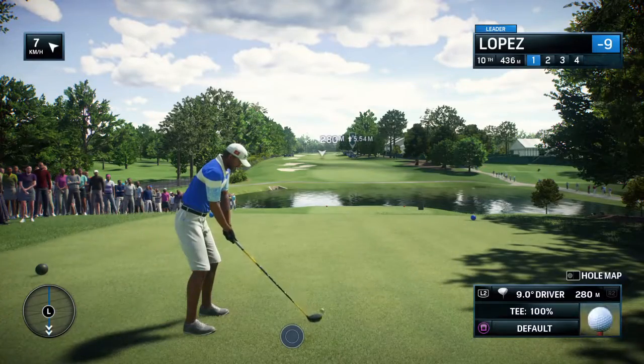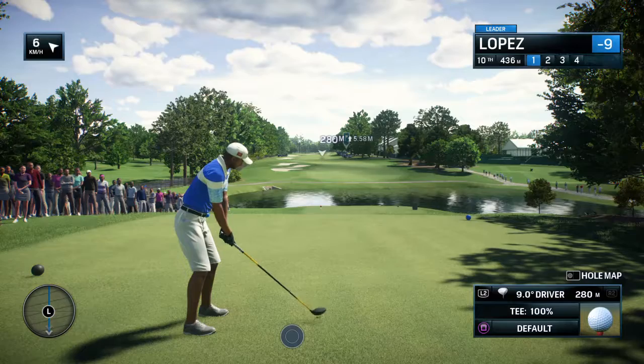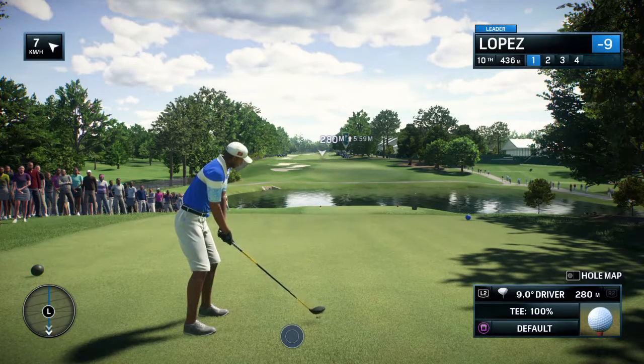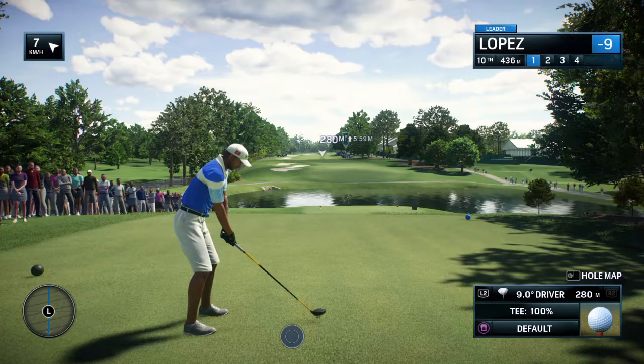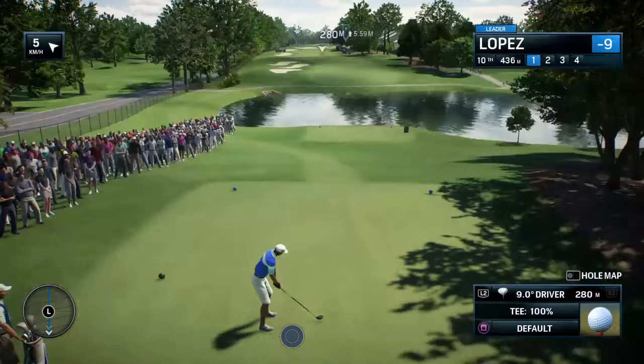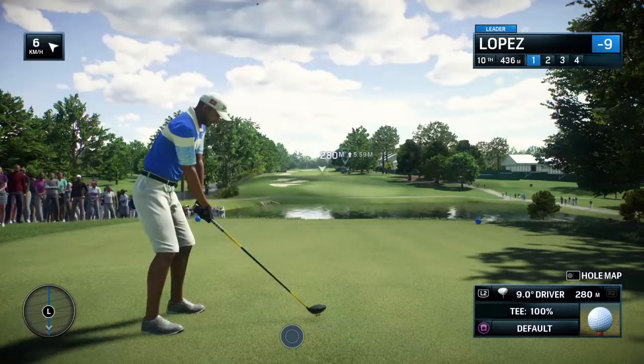Rich Lerner alongside Frank Nobilo for EA Sports. We are back on a beautiful day here at East Lake Golf Club in Atlanta, set to kick off all the action on the back 9. The 10th is 469 yards, par 5 for the members, Rich, par 4 for the pros.